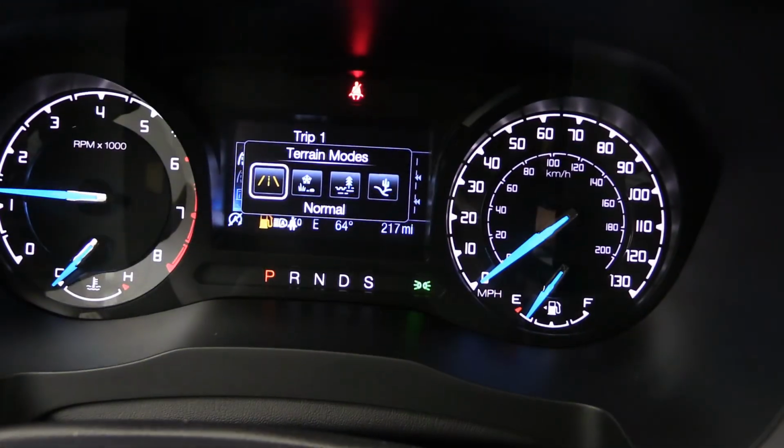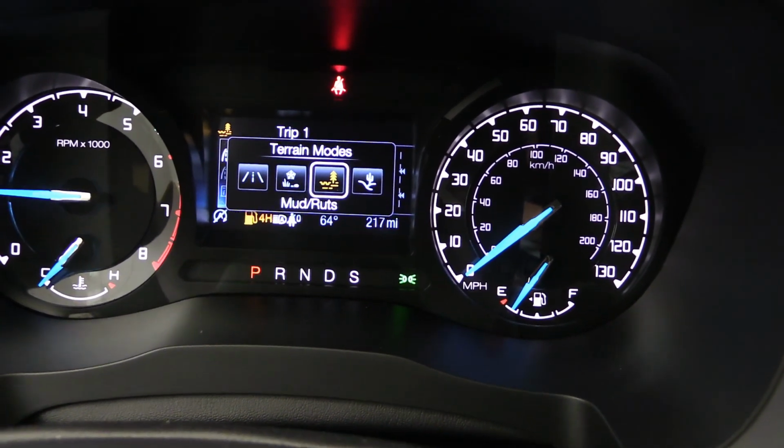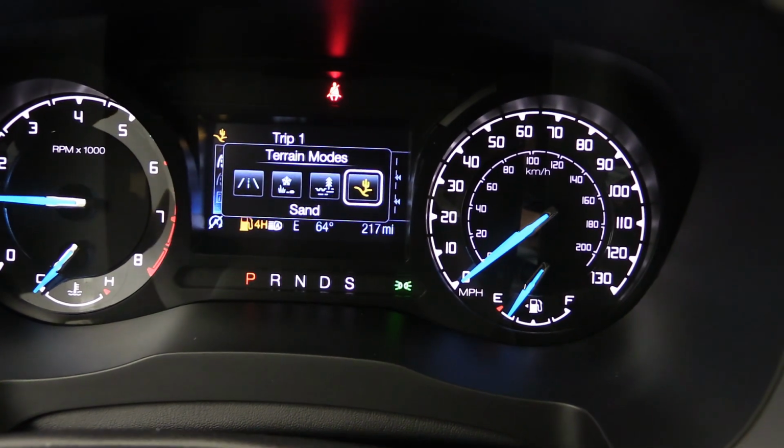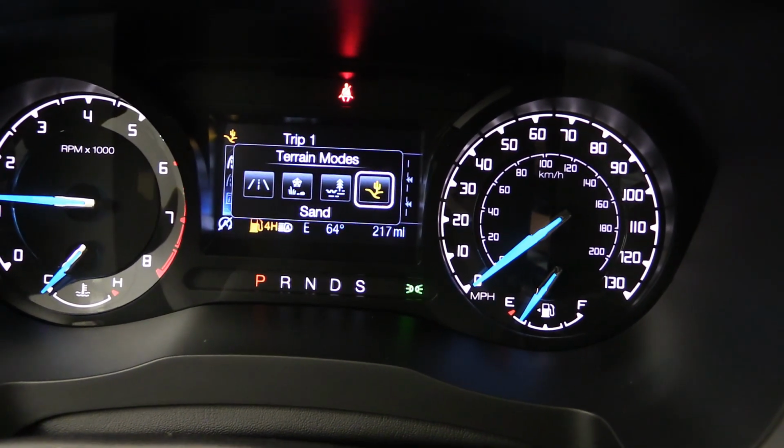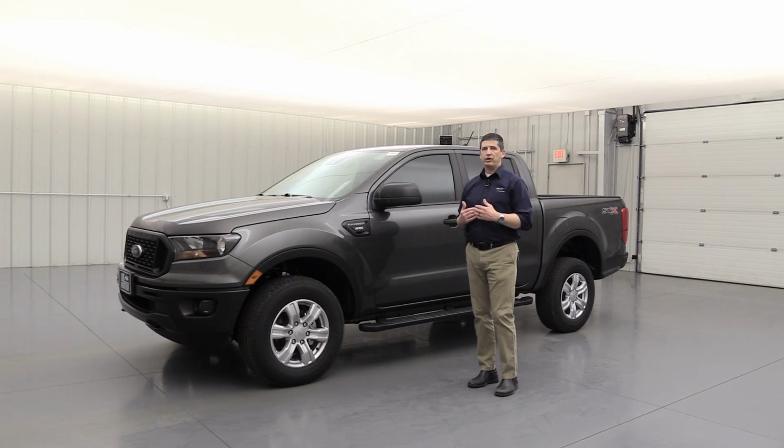So you just go ahead and shift it to whatever terrain that you're driving on, and it takes care of all the shifting, and whether it needs to take the traction control off, whether you need to put it in 4 low or 4 high, it's going to take care of all the shifting of those for you already using the terrain management system. But it also gives you the trail control.